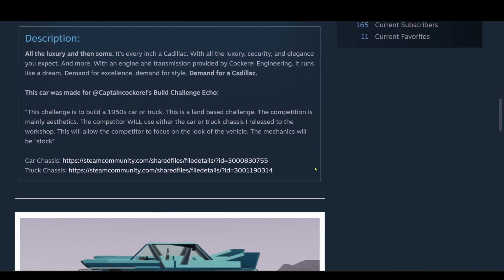So let's see, description: all the luxury and then some. It's every inch of Cadillac with all the luxury, security, elegance you'd expect and more, with an engine and transmission provided by Cockrell Engineering. It's a Pat Motors engine. It runs like a dream. Demand for excellent, demand for style, demand for a Cadillac.